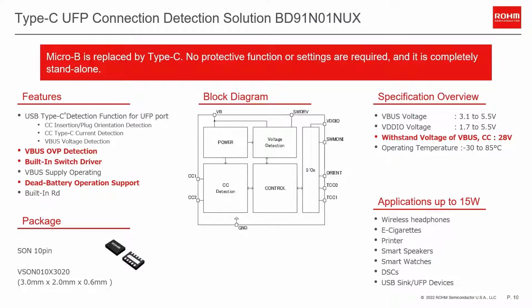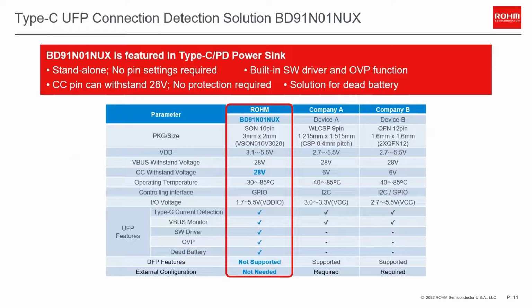Further, V-bus over voltage protection or OVP function gives safe operation features. When compared to some other vendors' solutions, ROHM's BD91N01NUX has many advantages, such as CC pin able to withstand up to 28 volts, built-in switch or SW external FET driver, over voltage protection or OVP on V-bus, able to operate from dead battery condition, and not needing any external configuration, making it truly a standalone operation.